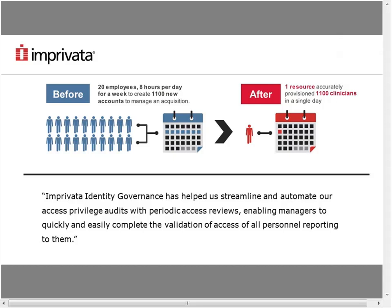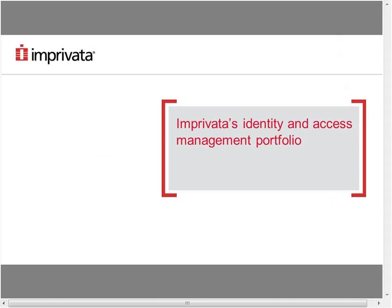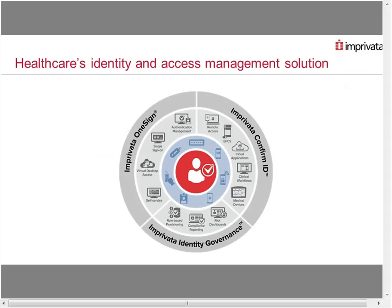So I'm going to have Joel talk more about how the Imprivata identity and access management portfolio can help and come together here. Yeah, thank you, Jamin. So as Jamin mentioned, thank you so much.